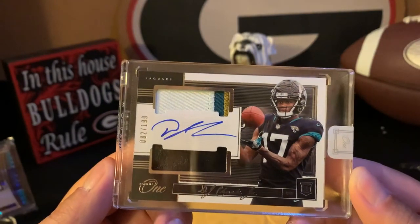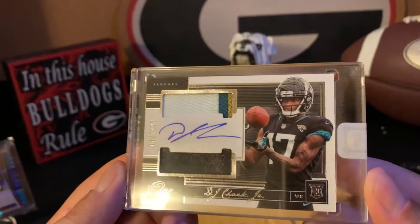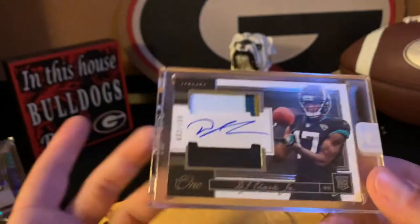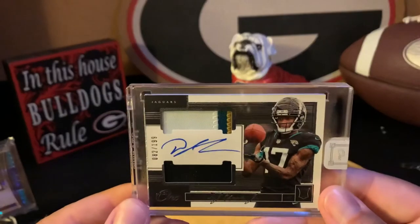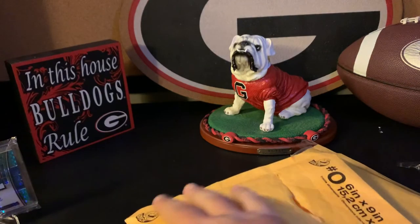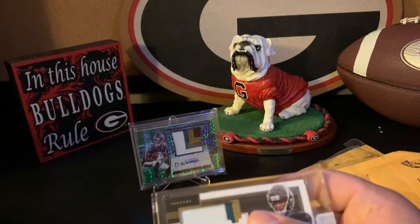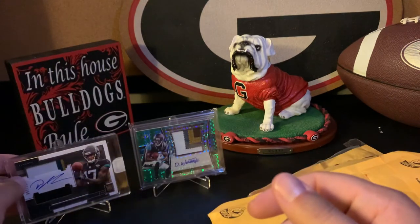And, of course, I get even more pumped. It's a Jag, man. DJ. It's going to be DJ Chark. Could be Chris Conley, I don't know. But either way, it doesn't matter. I love this card, man. It's like third on my list in today's mail time. It really is. Third. Definitely third on my list for sure today. I was pretty pumped about them.